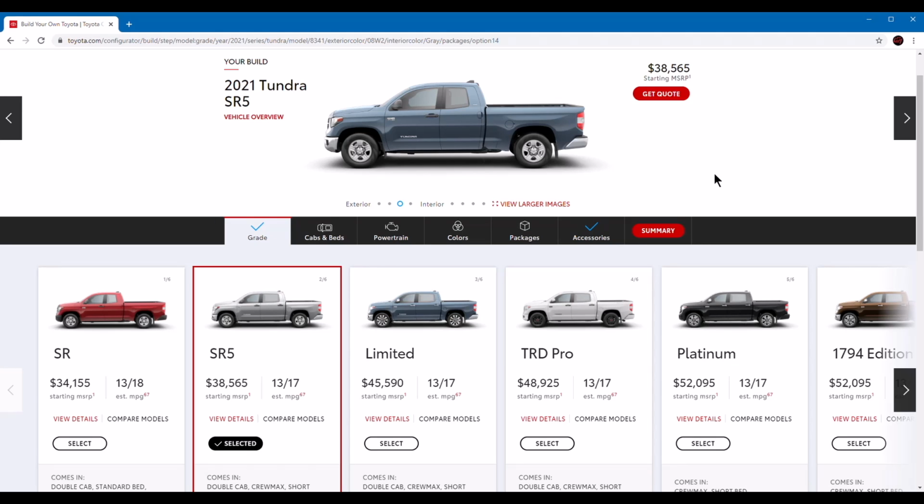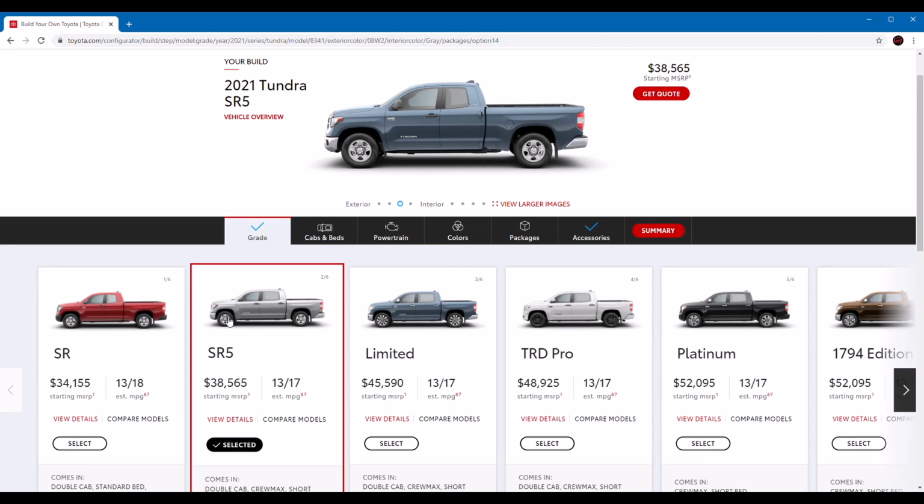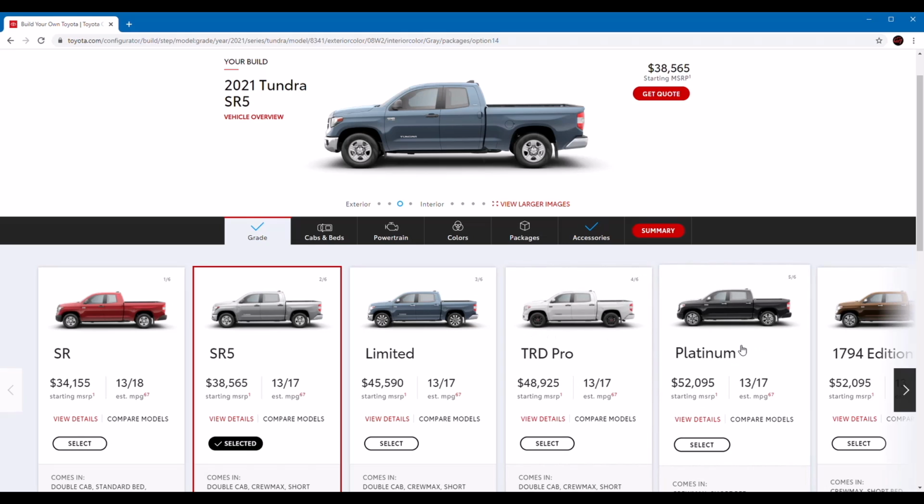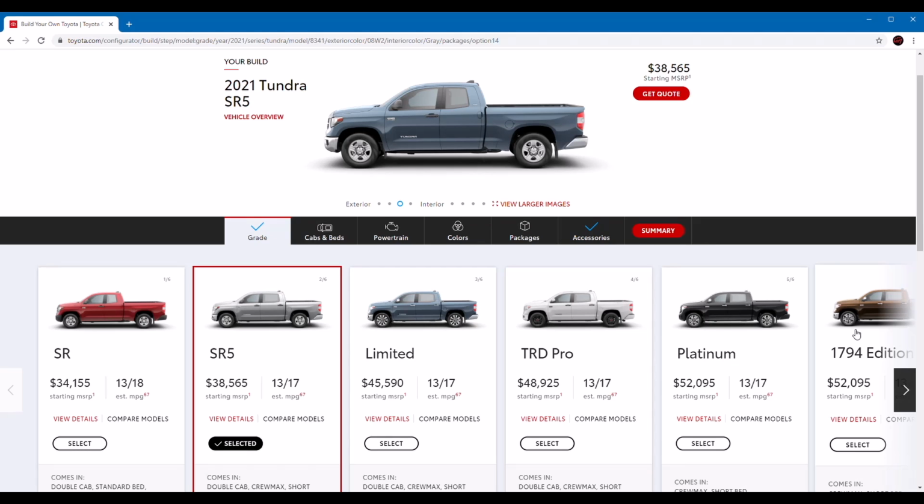So for the 2021 Tundra lineup, we've got everything from SR, SR5, which goes into TRD models as well, Limited, TRD Pro, Platinum, and then 1794 Edition. Now the 1794 Edition is an add-on to the Platinum model, so it's very much related to the Platinum. So these are all the lineup right now we have for the '21 year.